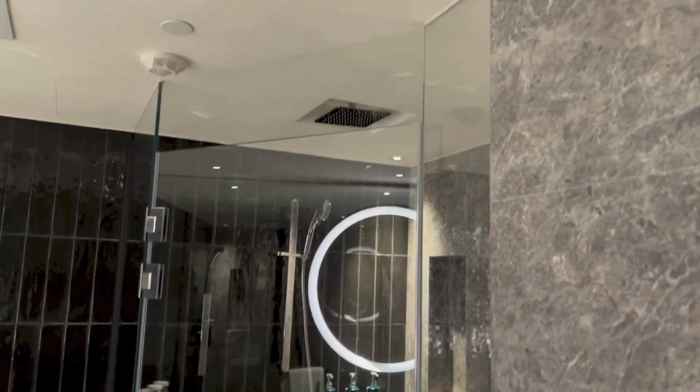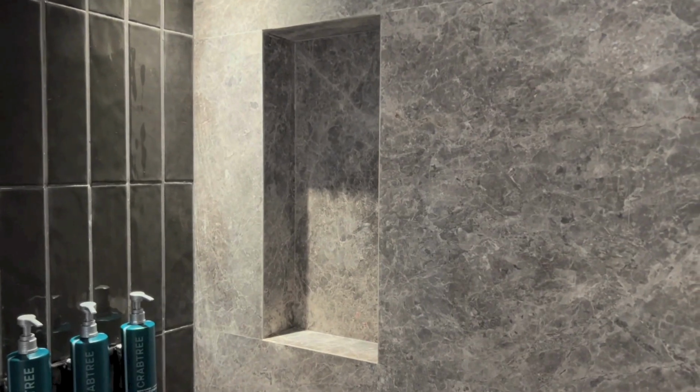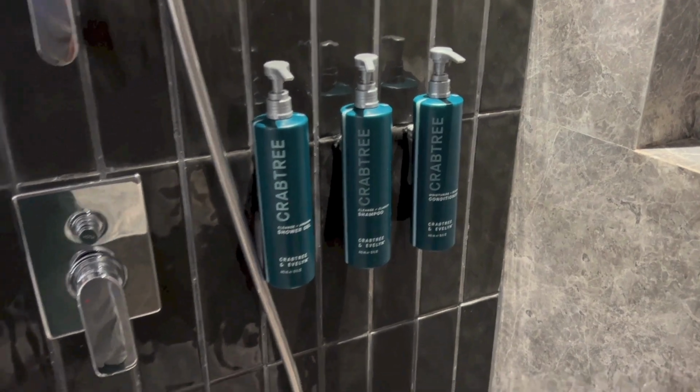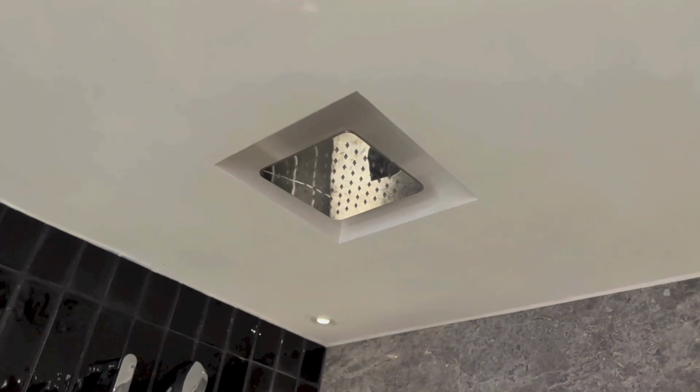The shower area is right there with a towel on the door. You can sit down right there, put your own items right there, get the shower gel, shampoo and conditioner, and it is a dual shower setup, so we have the handheld shower on the wall and the rain shower right above.